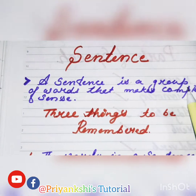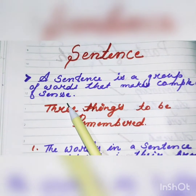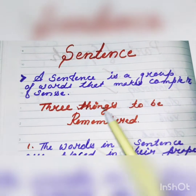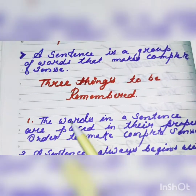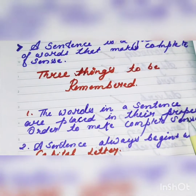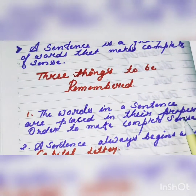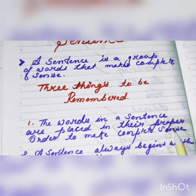That make complete sense. That means we cannot make a sentence without any sense. Okay? Three things to be remembered are: in number 1, the words in a sentence are placed in their proper order to make a complete sense. That means we have to place the words in a manner that it makes a complete sense.